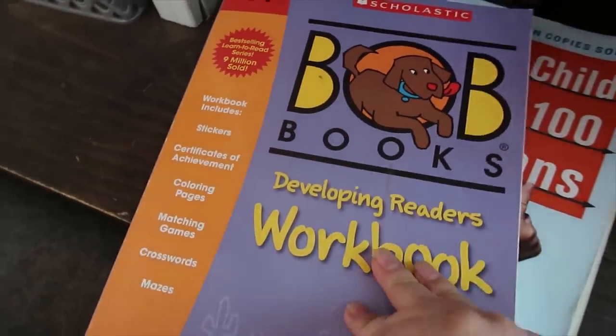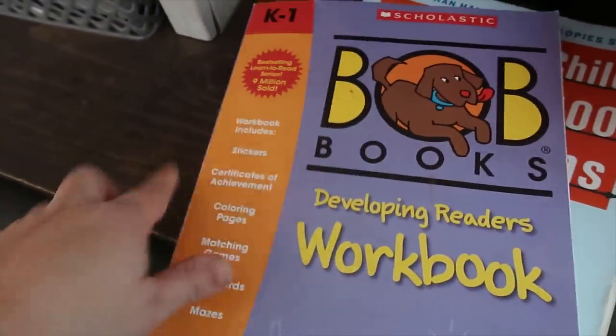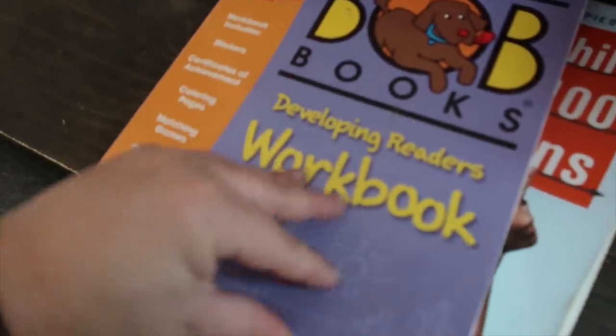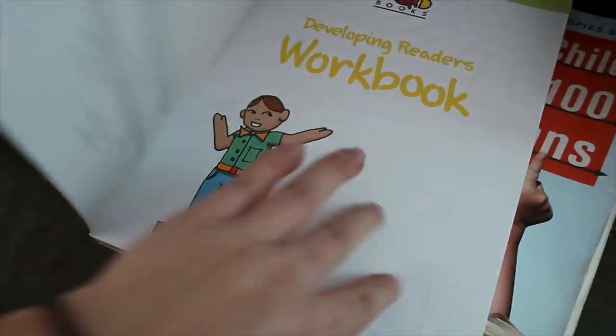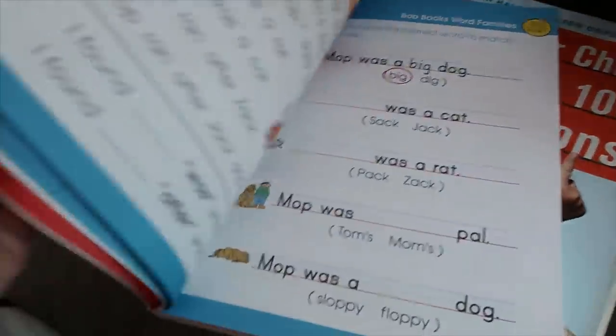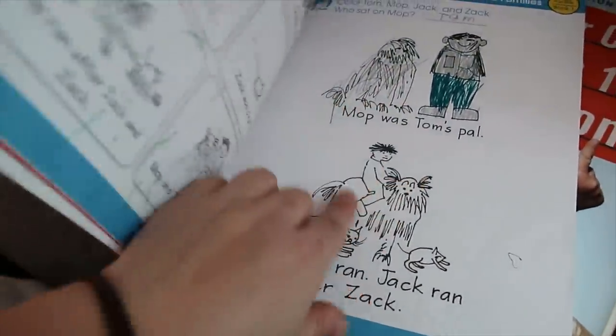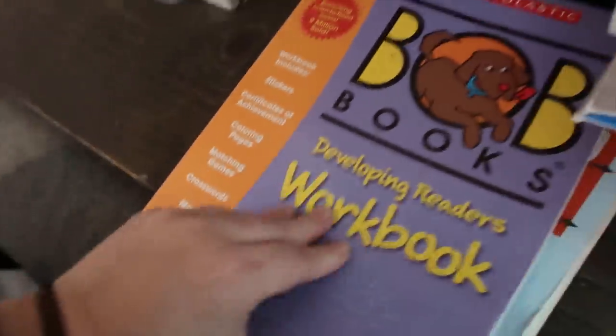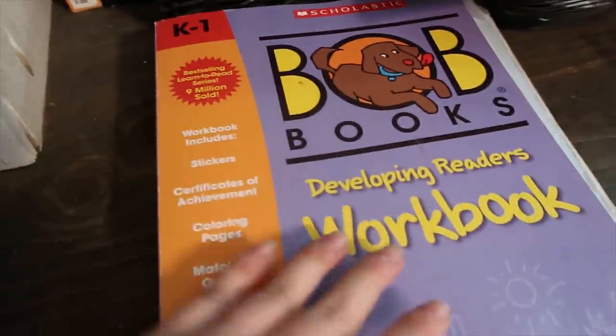Then as she starts reading a little bit more, we will move to this Bob Books workbook. I also have the books in one of our little latch boxes. But these are fun. Ollie did a few of them, but that's okay. We're going to continue on with these. They just coordinate to each book, and they're just some additional stuff. Once she's reading smaller words, we can start that.